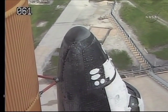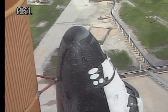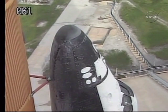Houston, Endeavour for tag up. Block 4 is complete. Copy, block 4 complete. Thanks for the tag up.